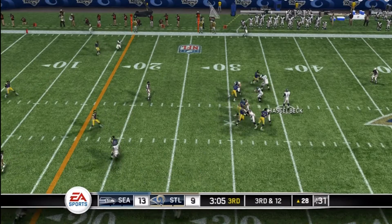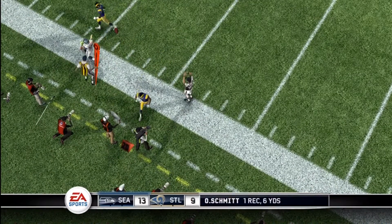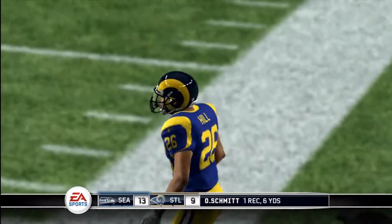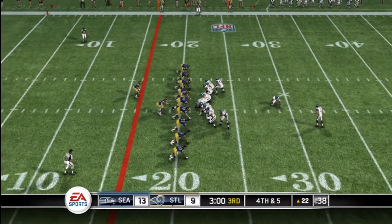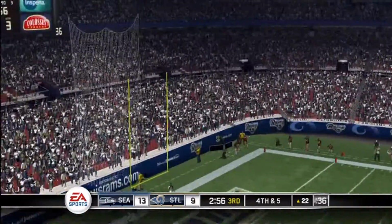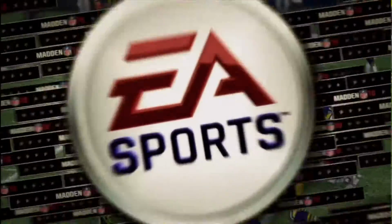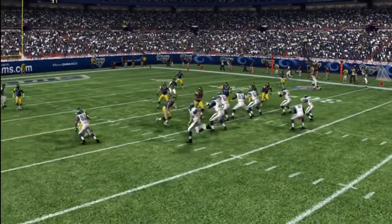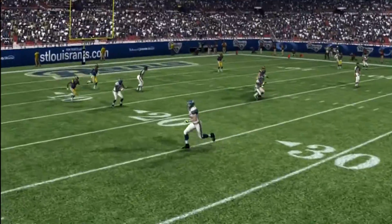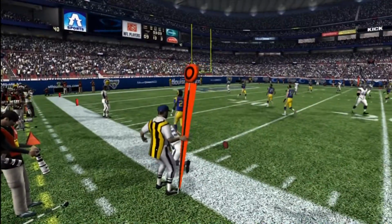Hasselbeck from the gun takes the snap, looking, throwing left and complete to Schmidt, and he's got 6 yards, but nowhere near a first down. Now force them to settle for the field goal. Josh Brown from 39 away. Kick on the way, and it is good. So the Seattle Seahawks add to the already 4-point lead. The Smith play for 6 yards leads to the field goal. 16-9 here in the Dome.